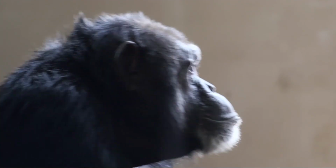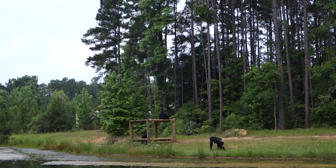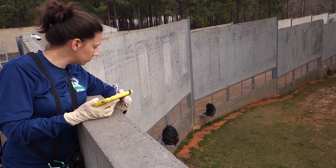We're participating in really exciting, cutting-edge research, which we do in collaboration with the Fisher Center. That commitment extends beyond our zoo gates, and one great example is our partnership with Chimp Haven.